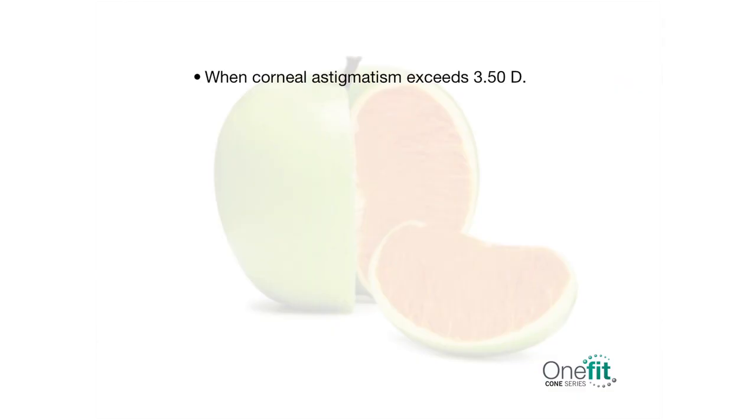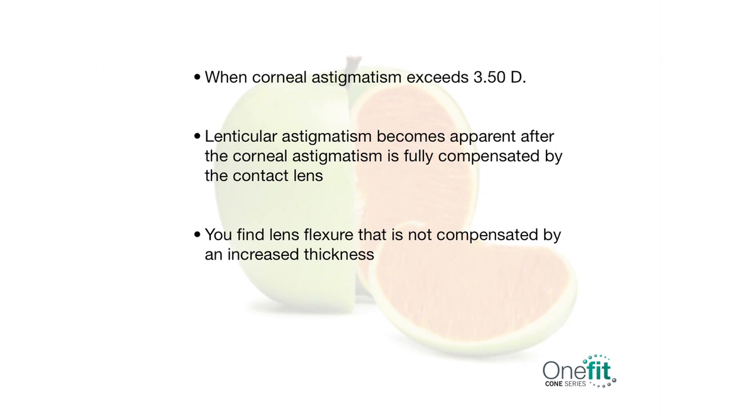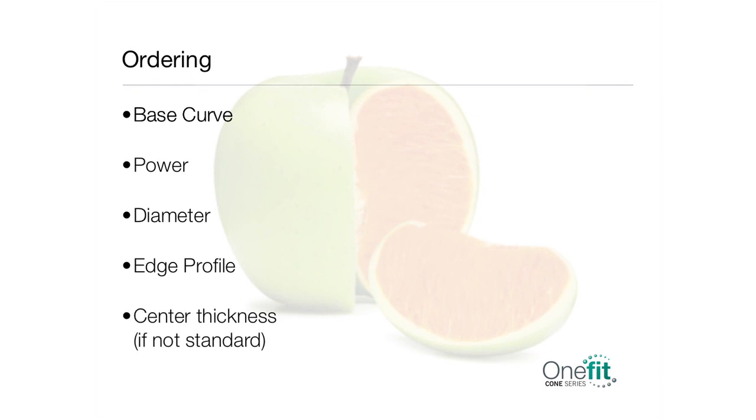Other circumstances where refractive astigmatism could be compensated with glasses are when the corneal astigmatism exceeds 3.5 diopters, lenticular astigmatism becomes apparent after the corneal astigmatism is fully compensated by the contact lens, or you find lens flexure that is not compensated by an increased thickness. When ordering, you need to specify base curve, power, diameter, edge profile, and center thickness if not standard.